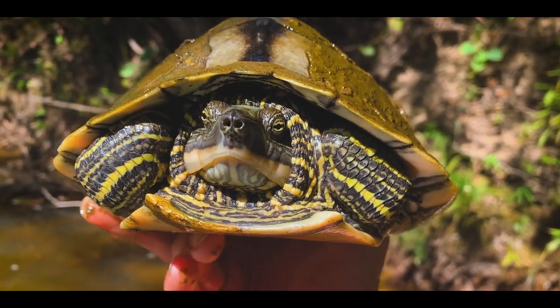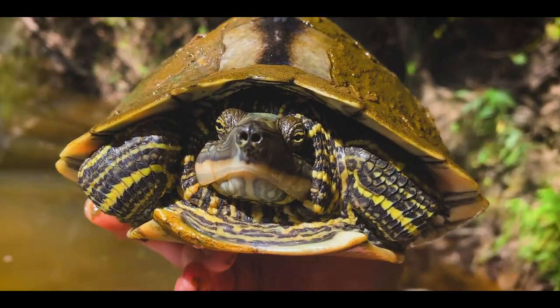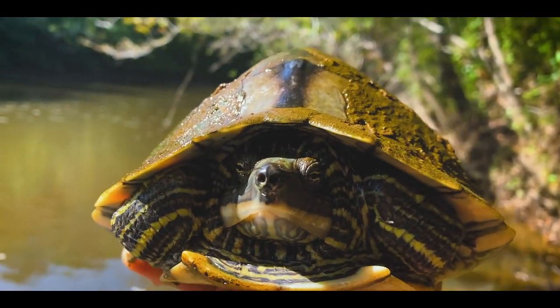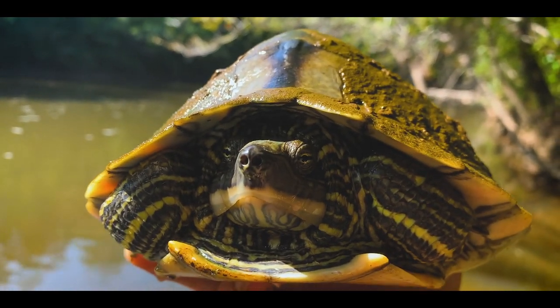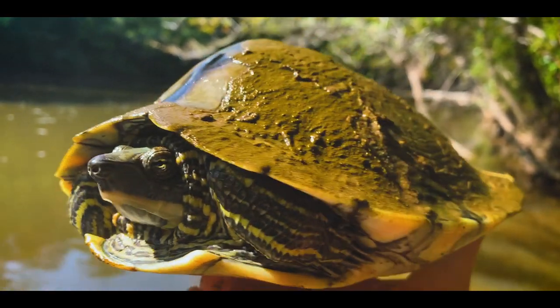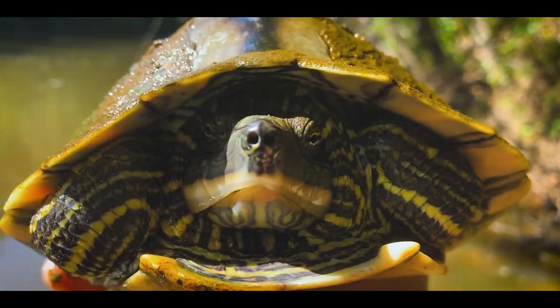So we're gonna get some more shots of this girl, clean her up a little bit, and couldn't be more stoked. This was the exact turtle I stopped at this creek for. Was kind of hoping I would see one, and really, really stoked. That is such a cool turtle. Look at that. And just that big old set of chompers.